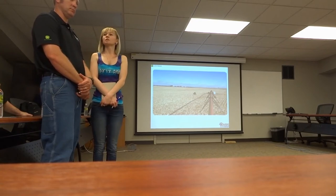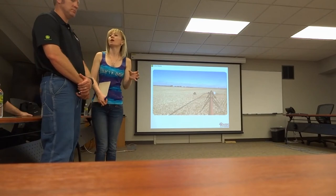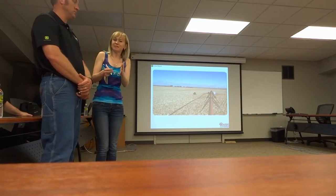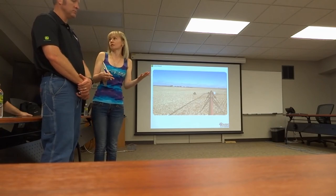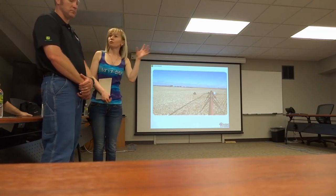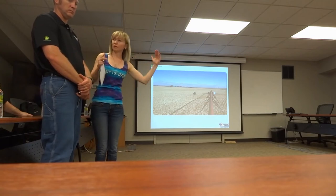So we have a 24-row planter and a 6-row harvester. So probably there can be some uneven distances, but actually what we have been doing shows us that everything is okay. So we have four combine passes in one plant pass.